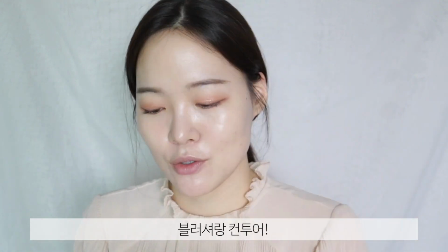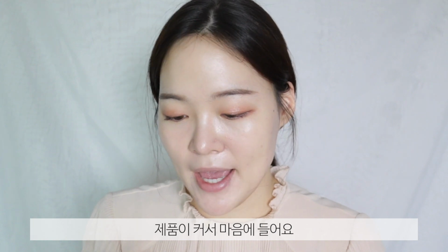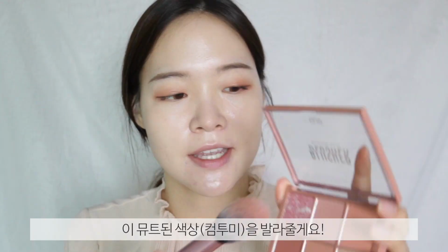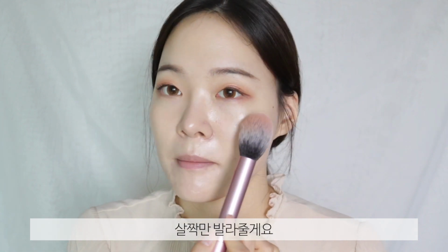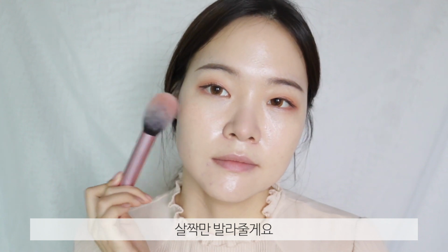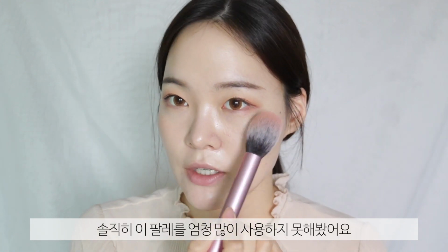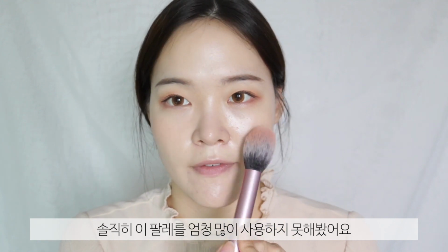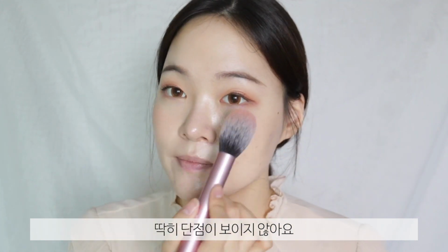They have the blusher and the contour, which are very convenient. I love the fact that their pans are so big. So let me just start off with blushes. I'll take this muted color right here, and just pop that ever so lightly. Now, to be honest, I haven't used this palette all that much to really give you guys a conclusive opinion, but so far so good. I don't really see any negative points, I guess.